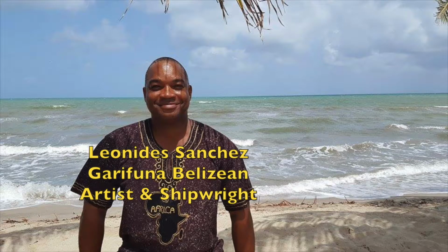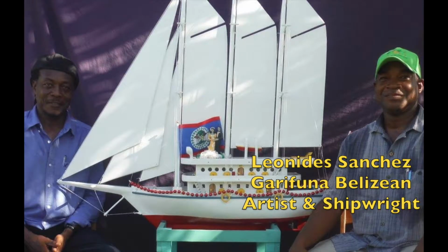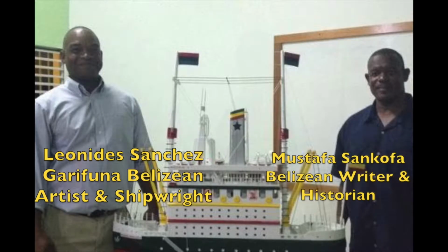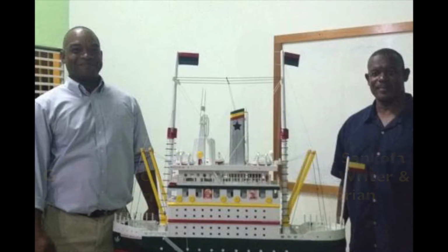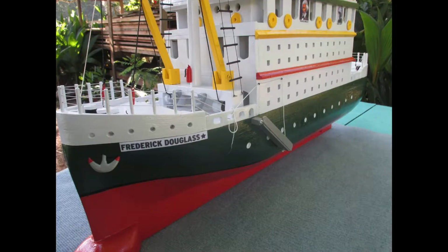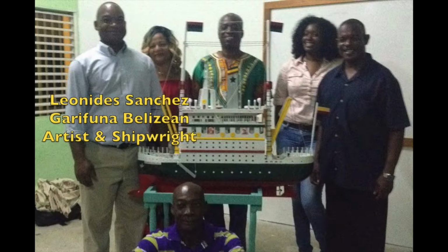Belize, though his home, is just a cosmic reality of who he is that cannot be confined. He is a global citizen that creates his art in remembrance of his Garifuna ancestors, who were brilliant shipwrights. And he creates art, as we see here, as a sacrificial symbol in honor of those African liberators of old like Marcus Garvey and Frederick Douglass. Brother Leo's art in celebration of Marcus Garvey's Back to Africa movement takes the liberated mind back across the Atlantic to the ancestral home of Africa in spirit and soul.